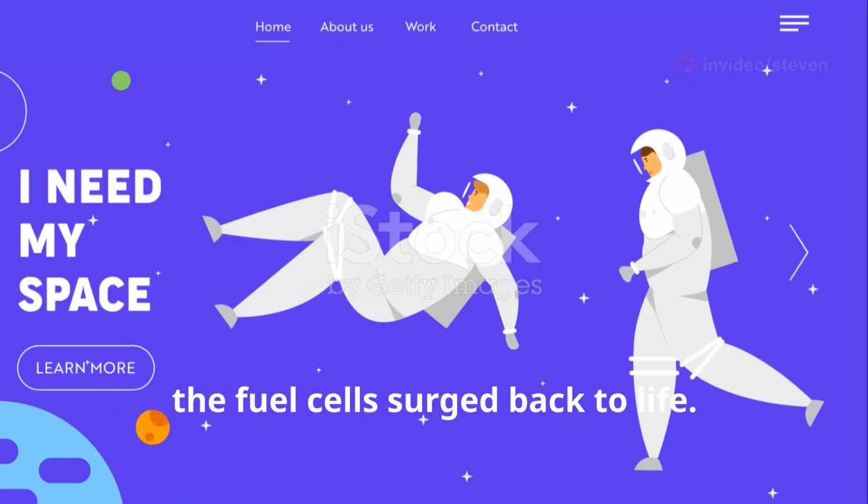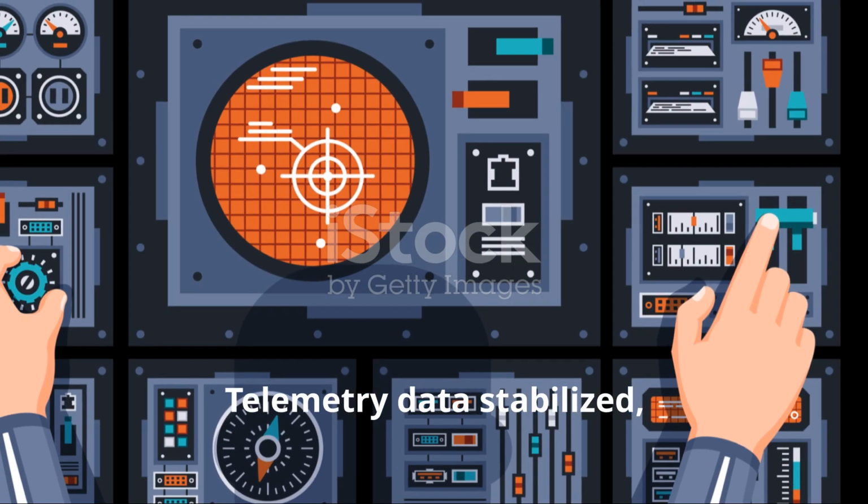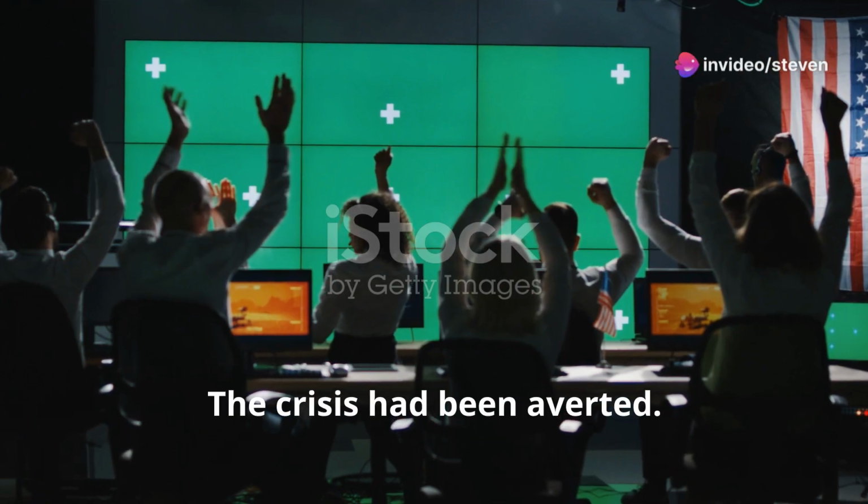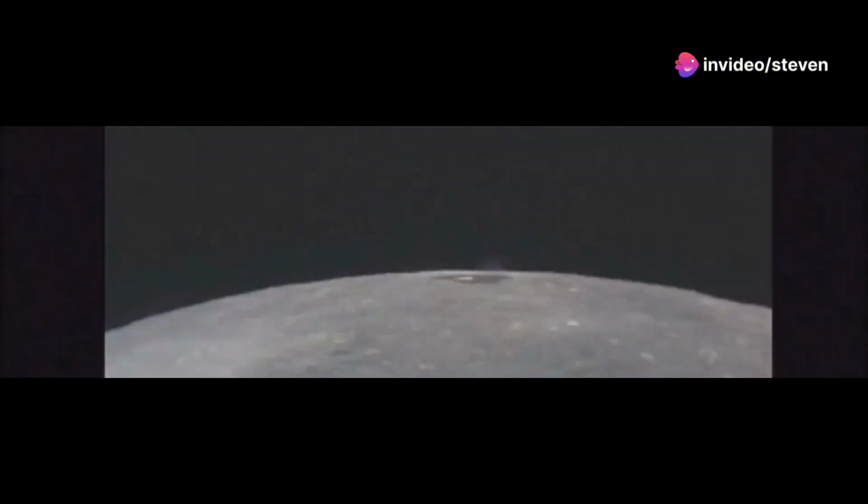Miraculously, the fuel cells surged back to life. Telemetry data stabilized, and the spacecraft was once again under control. The crisis had been averted. Apollo 12 was back on track.